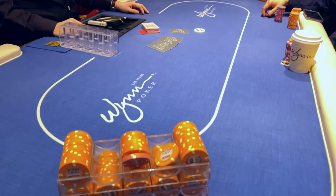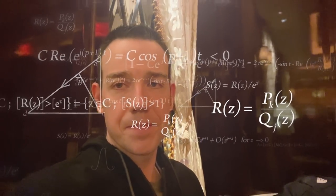We get to the final table and we have about 500,000 chips, not too shabby. A few bigger stacks on my left, some shorter stacks on my right. Let's get that trophy. We only have to capture just over 3 million chips. No problem.